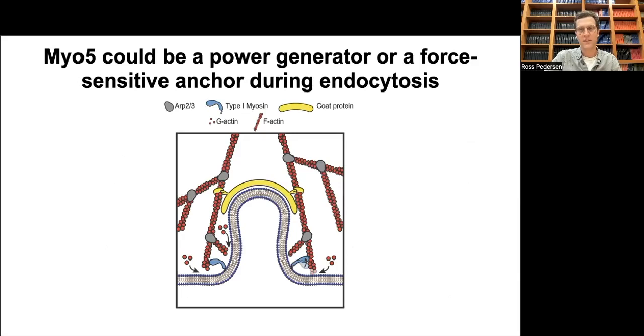assembly-based forces. In this model, coat proteins at the tip of the membrane invagination bind to actin filaments, and new actin monomers are added near the plasma membrane, creating a driving force that separates the tip of the invagination from the base. But actin assembly isn't the whole story, because the type 1 myosins in this organism, myo3 and myo5, are also required for endocytic internalization.